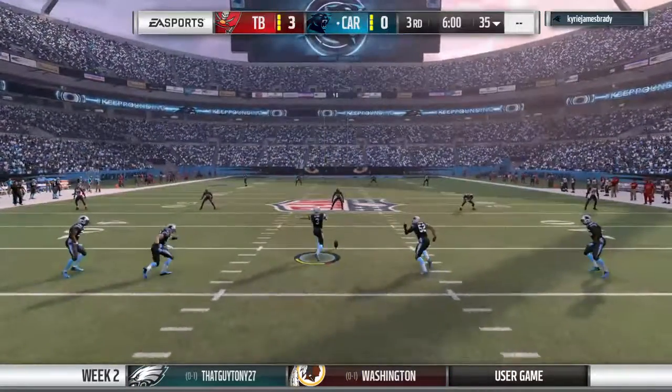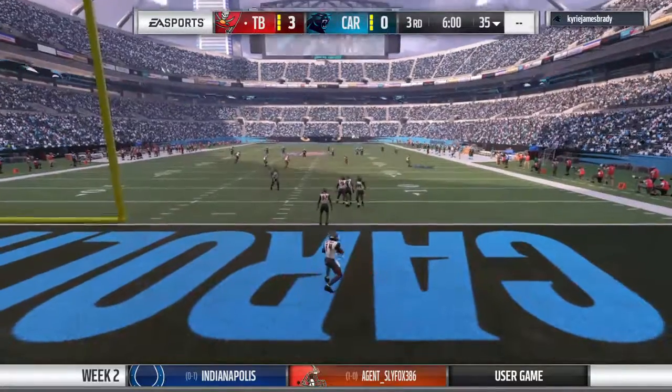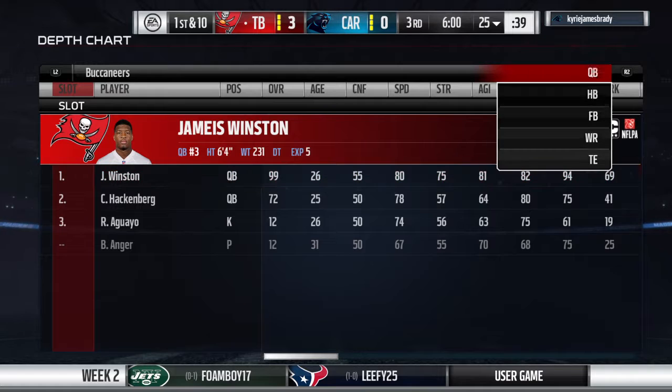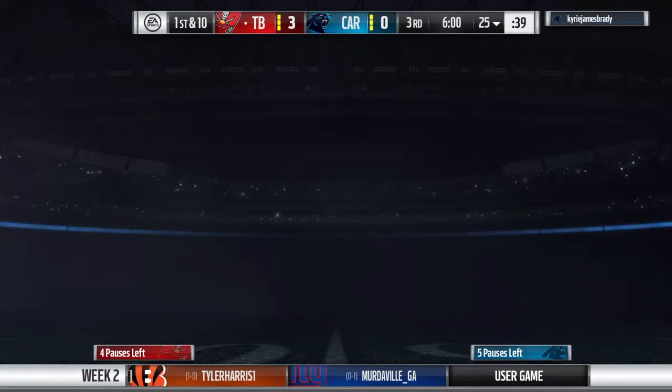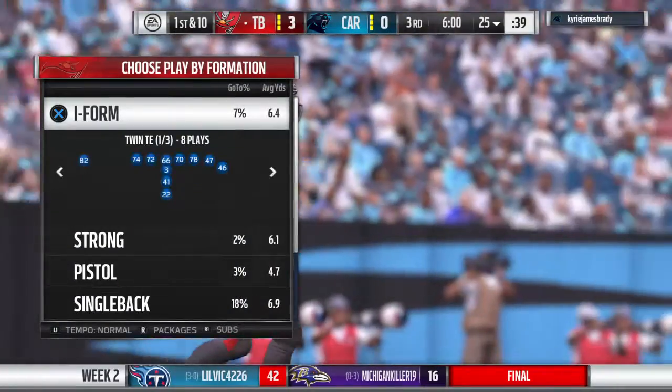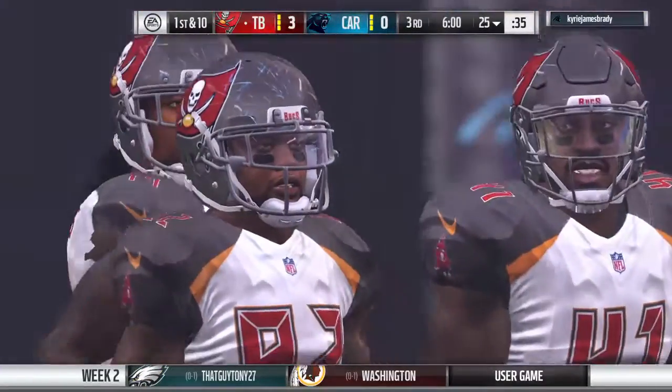Both teams appear ready for the fight ahead, and we resume action here in quarter number 3. And a fair catch signaled for and taken successfully. Out come the Buccaneers. They'll have it first to start in the third quarter. They have the lead. Now they'll be looking to extend that lead.